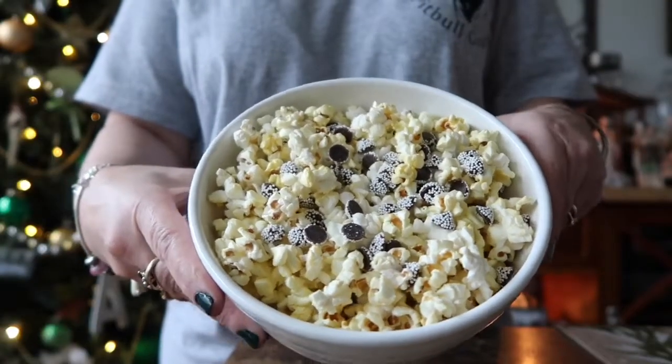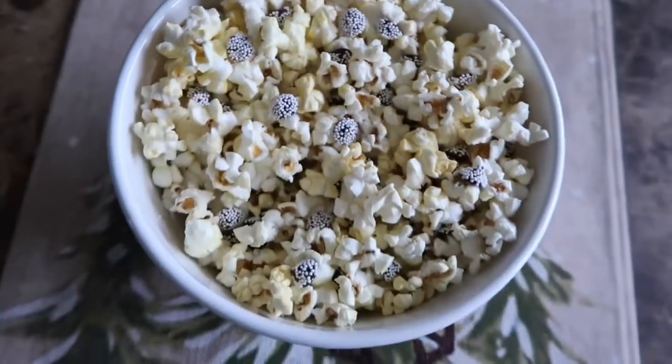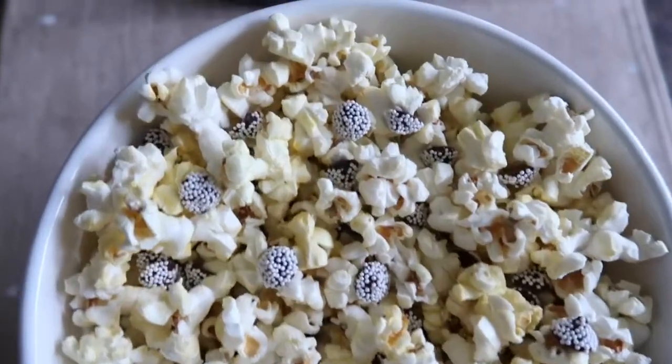Look how cute that is. This is a must add to your hot cocoa bar. This pairs up fantastic with some hot cocoa.